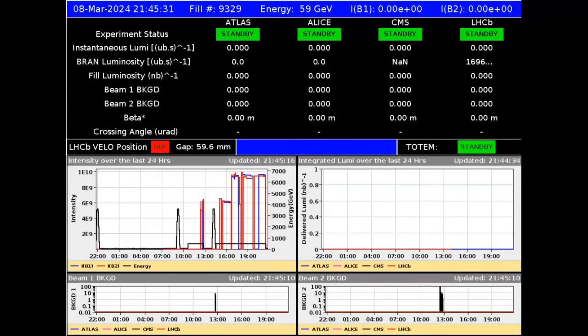March the 8th, 2024. Guys, you're looking at a live portal from CERN. You can see the timestamp at the top as it ticks by. They crank back up for 2024. They've been shut down, I think, since November of last year.